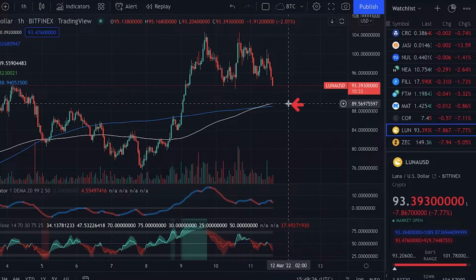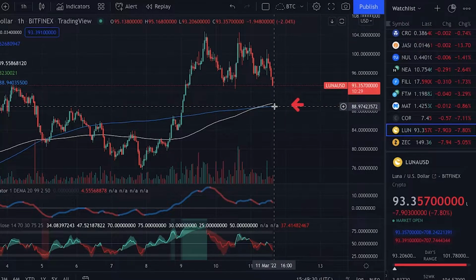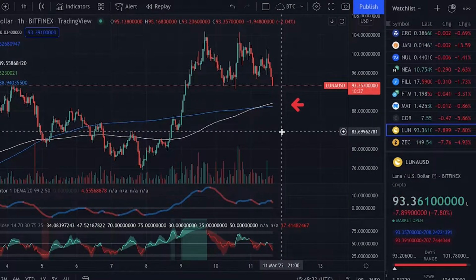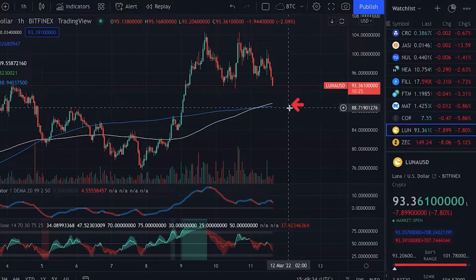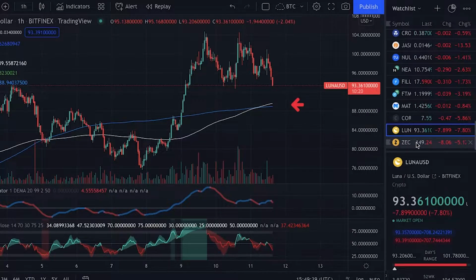So it's going to come down. We're going to see either we're going to long it if it tends to respond back up. If it drops back below, we're going to let it drop, retest back up, and then this would be our short opportunity here. So that is Luna on the 1 hour.